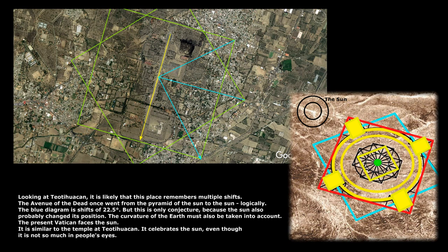Looking at Teotihuacan, it is likely that this place remembers multiple shifts. The Avenue of the Dead once went from the Pyramid of the Sun to the Sun, logically. The blue diagram is shifts of 22.5 degrees. But this is only conjecture, because the Sun also probably changed its position. The curvature of the Earth must also be taken into account.